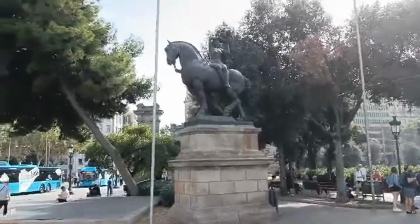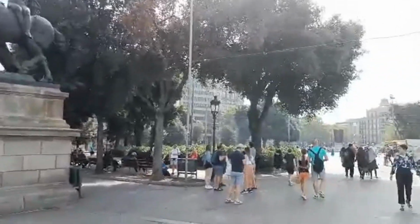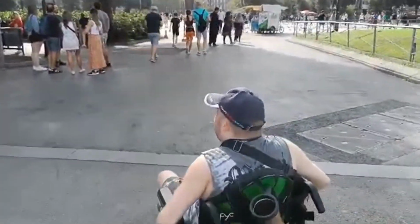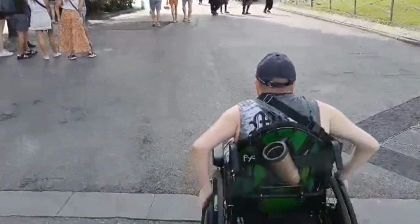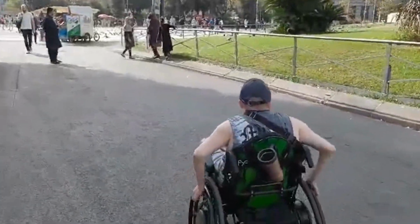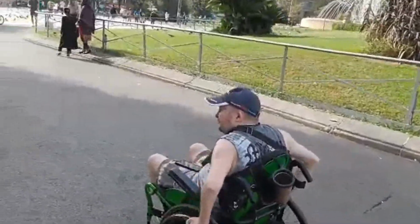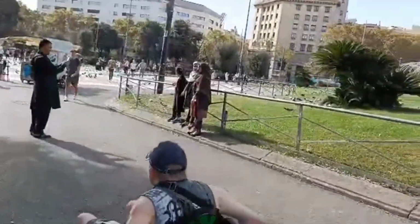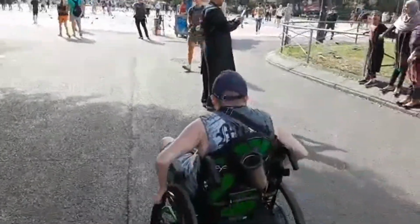On the third day, we started out by travelling to the Placa de Catalina. Please excuse my bad Spanish. This is one of the central squares in the city and leads on to La Rambla, the famous market street. It somewhat reminded me of Trafalgar Square in London. Obviously the weather was a bit better and it was nice and warm.